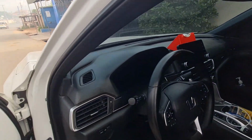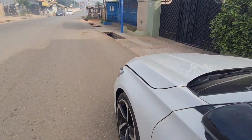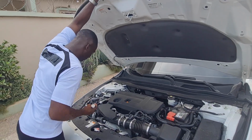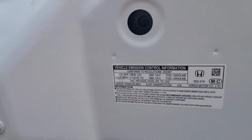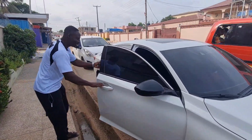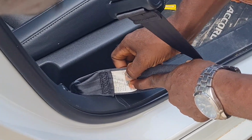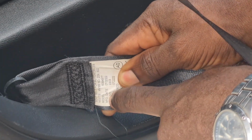Okay, fine. Check it from the bonnet side. Manufacturing year. Dates, 2022. Manufactured, MFD date, MFD date.